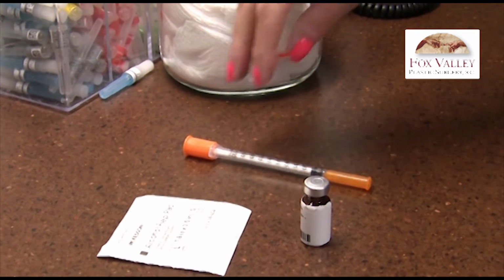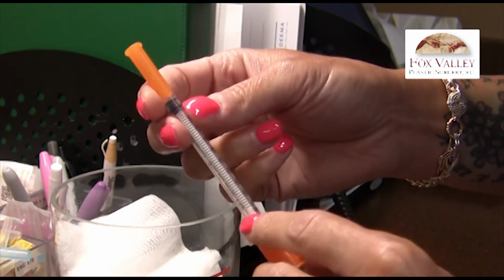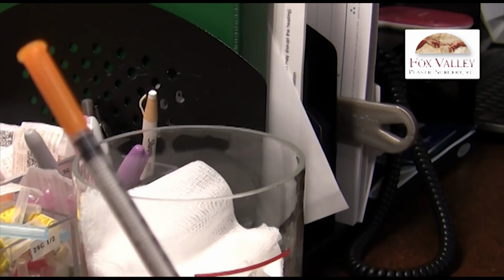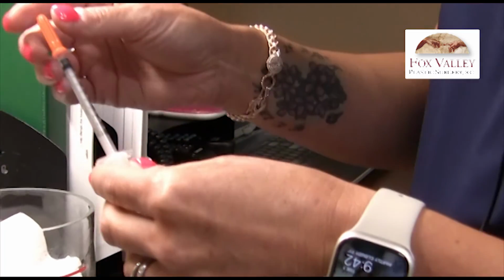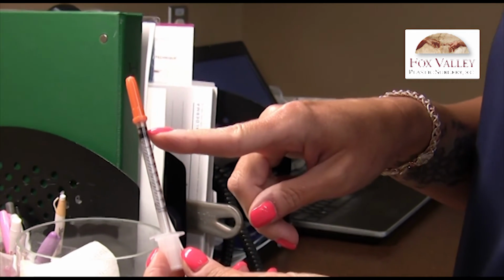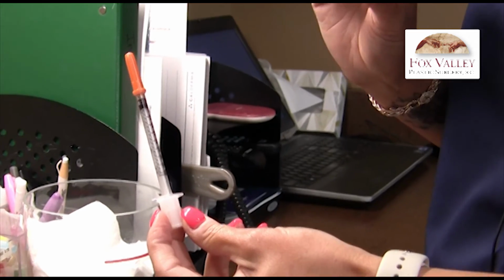If you're picking up from our office, it's important to note that your insulin syringe will be a 100 unit insulin syringe. So each line on the syringe is 2 units of measurement. If you are getting it directly from the pharmacy and having it shipped to your home, your insulin syringe may be a 50-unit insulin syringe. The 50-unit insulin syringes, each line is worth 1 unit. So it's just important to note the differences in the insulin syringes and the dosing.